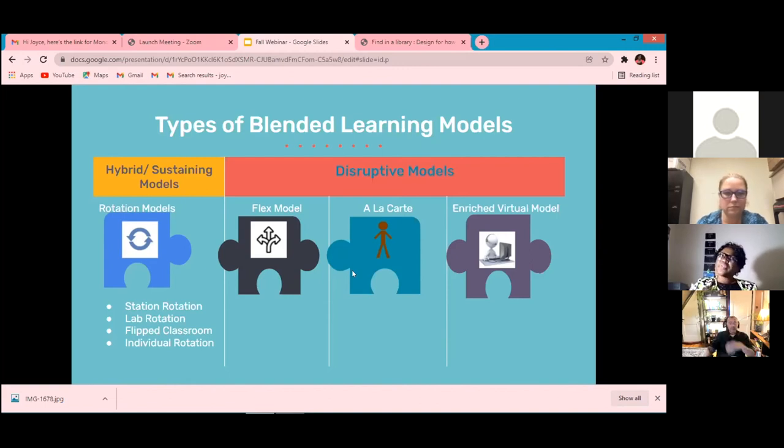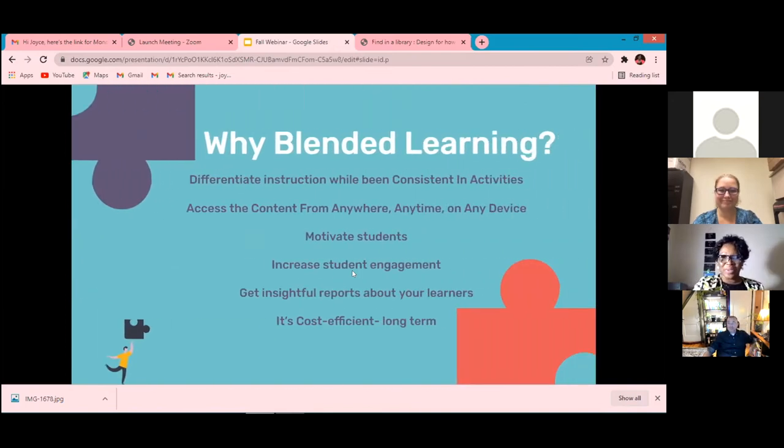When you think about this, I want you to think about the electric cars that are disruptive now, and then we have the hybrid cars, which still have the gas and the electric combination. I want you to look at these in that way. I know it's a lot of information, but we will share this with you. So why blended learning? We can all see it on the screen. I will just mention a few.